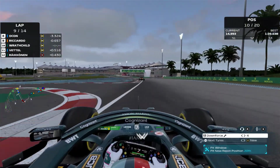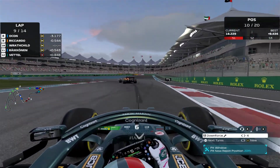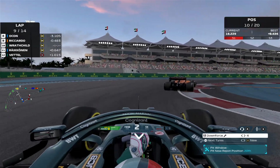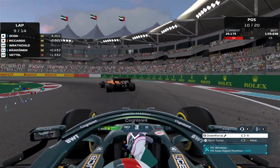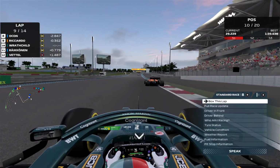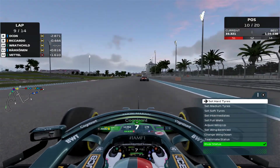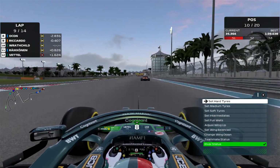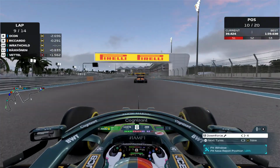We needed that safety car again. Hopefully that was Hamilton who went off the road. Rival status. They're in first. The gap is 17.7 seconds. They're on fresh mediums. The time last lap was a 1 minute 39.9.